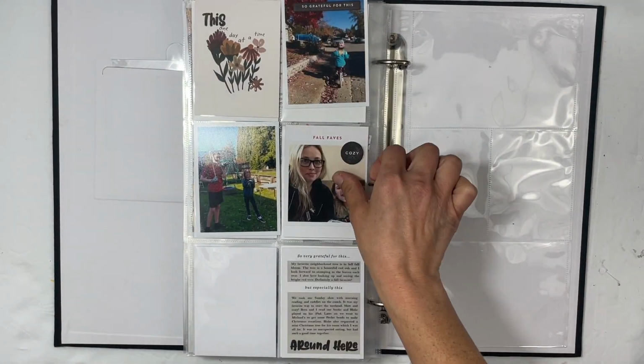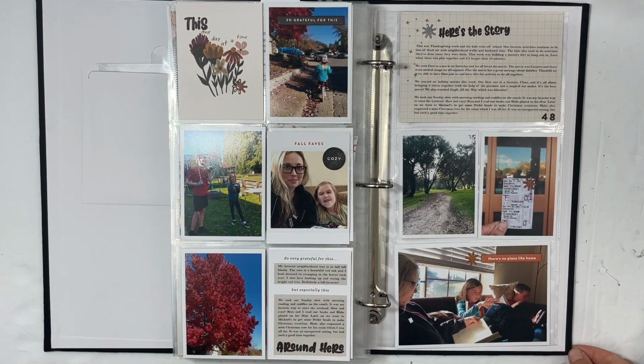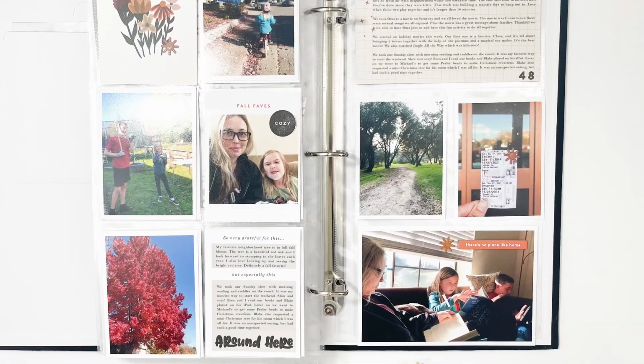Okay, so I'm stacking everything back in, putting everything in so you can see. I love how soft these cards made this spread, and there you go. I am done with November except for Thanksgiving.